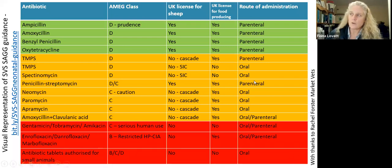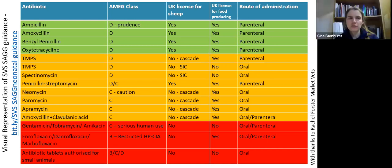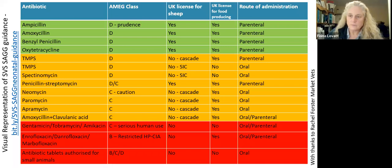And then you go down and you can see, as we go down into the orange, there's potentially more hoops your vet has to go through before they're in a position to be able to prescribe them to you. It's a slightly complicated table because it's got so many different products in there. I don't know whether Gina or Joe wants to make any comments. No pressure. I don't really have much to add, Fiona.